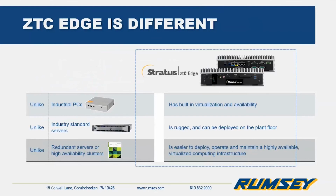It's called the ZTC Edge. So this is a new level of computers that are available now. And as you see, unlike industrial computers, it has built-in virtualization and availability. So what that means is where we sold the distributed components before, now you have the ability to run those on multiple images. And because it's built in and easy to configure, you reduce the complexity. Nobody needs to understand VMware or something highly complex.